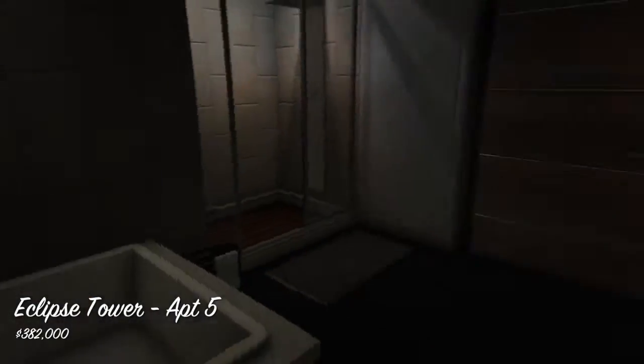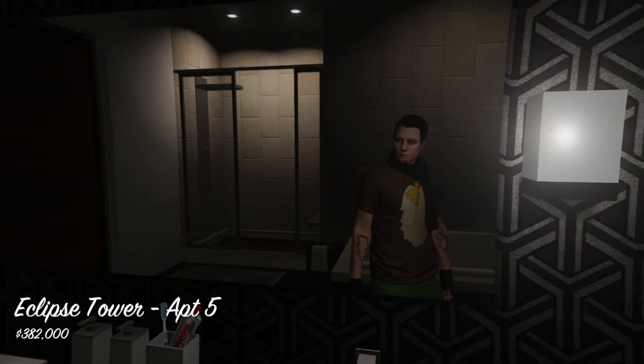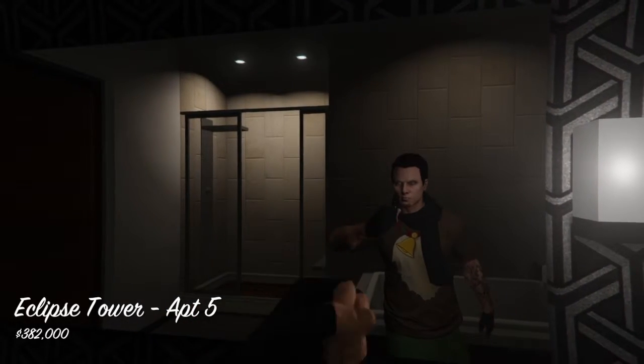So all of the Eclipse Tower apartments are going to pretty much look the same, up until you buy the suites, and then when you buy a suite, they all have different styles. Oh, that's me in the mirror.